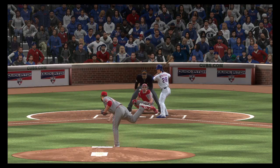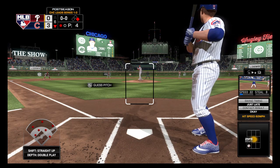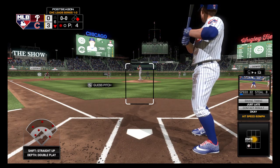He came to play today. Not just only on the bump right there. He's throwing the ball well, but on the offensive side of the ball, he's able to contribute and help this offense put itself in position to score some more runs.